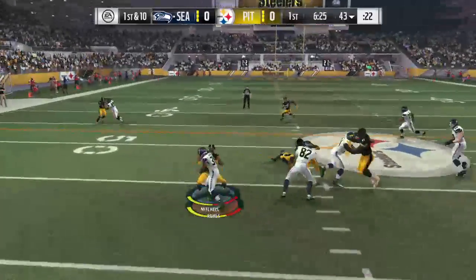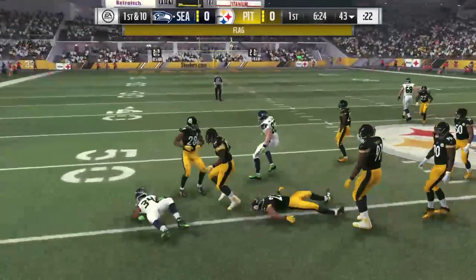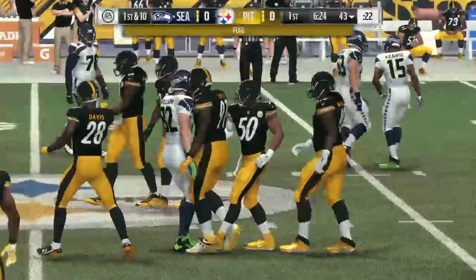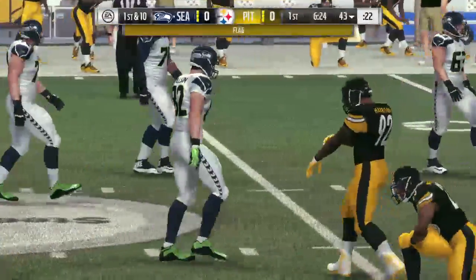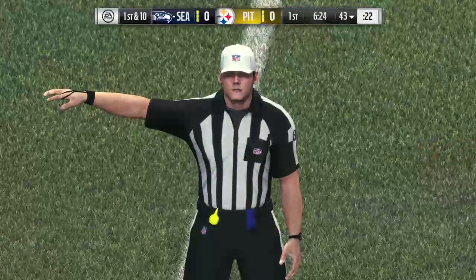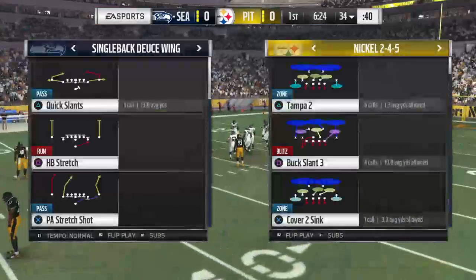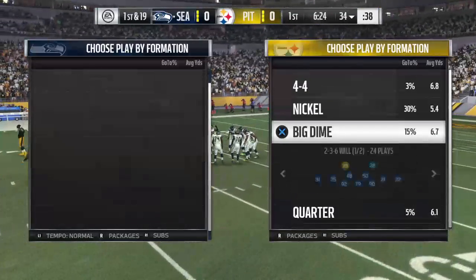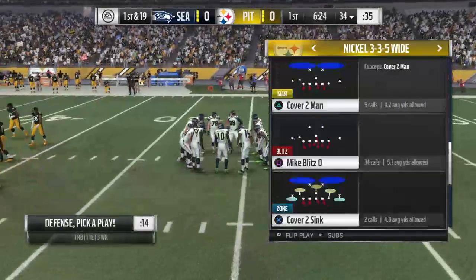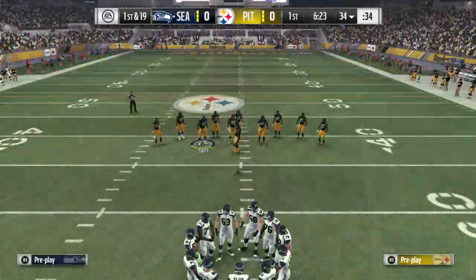Following the penalty, it's Rawls. And he'll take this one up close to about the 45. Holding. Offense. So oftentimes you see defensive holding. Here it's offensive holding for the flag. He lost 9 there. That's really going to set him back for 2nd down.